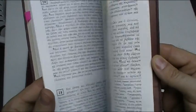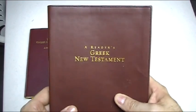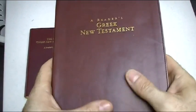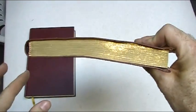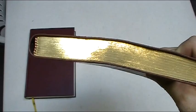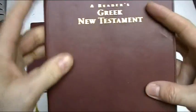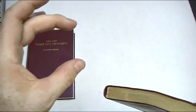Now, one of the major differences, the first thing a Greek student does when they pick it up is go, wow, this is thin. It's in a faux leather binding. It's flexible. I can roll it up. I can carry it to class. It fits in my book bag really easily. And if you carry the UBS New Testament, they're normally about that much thicker. Now, they are smaller, naturally, but they're a whole lot thicker.